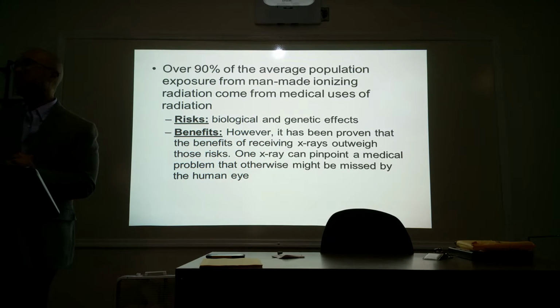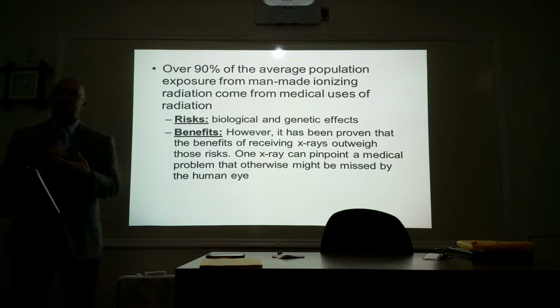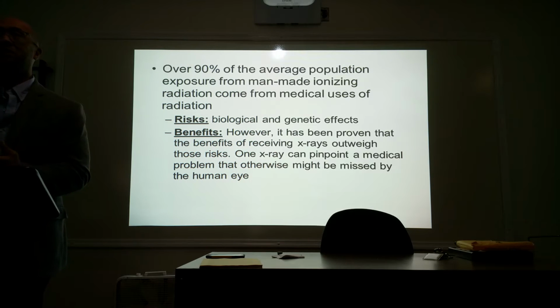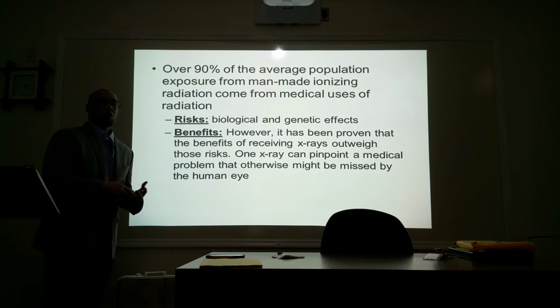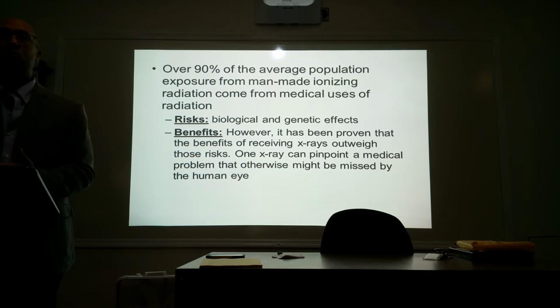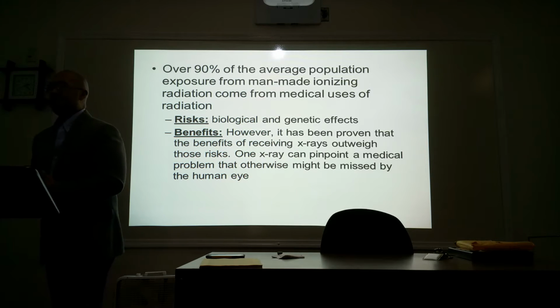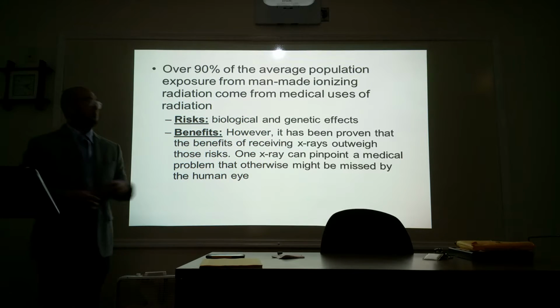tumbling effect there. Now, over 90% of the average population exposure comes from man-made radiation. And what we're talking about here is X-rays. So 90% of the exposure that we're receiving is coming from X-rays. Okay? We all know that although X-rays can be deleterious, as long as we maintain good practice, the benefits outweigh the risks of receiving radiation.